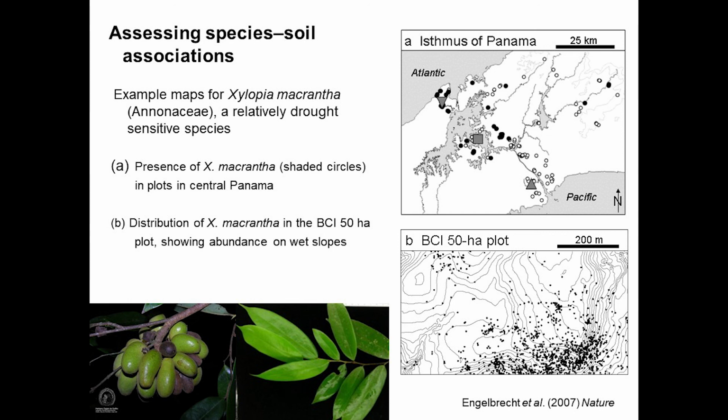So this is an example for one tree species, which is Xylopia macrantha. It's in the custard apple family. There's a picture of the fruits and the leaves down there. And this is an example of a relatively drought-sensitive species. What you can see in the top right panel is our plot network. All the coloured or shaded circles are where this Xylopia species occurs, and the open circles are where this species does not occur. And what you can see is that it's almost always present on the wet Caribbean slopes of the isthmus, but it's absent on the drier Pacific slopes.